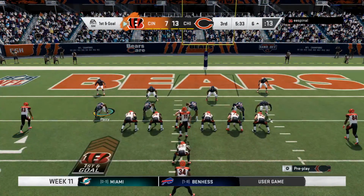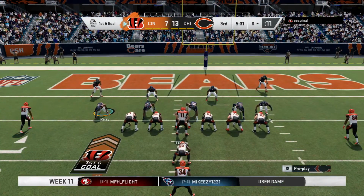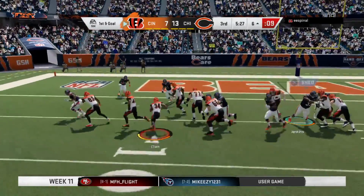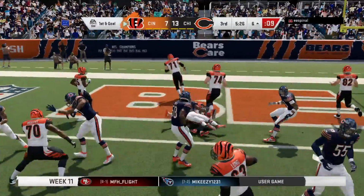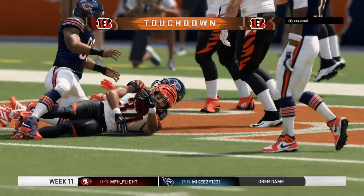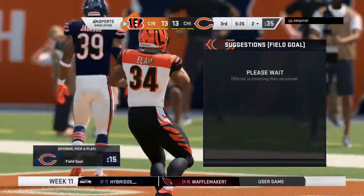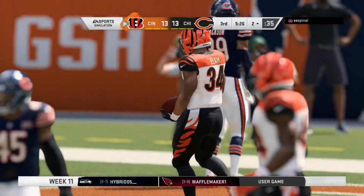10, 20 yards. I actually asked NFL linebackers if that was true. Do you actually lose sight of some of the smaller running backs? And all of them confirmed that. And he will take it on in for a Bengals touchdown. A great effort there. His second touchdown of the afternoon.